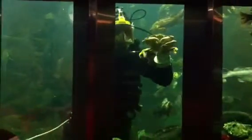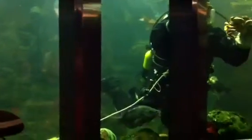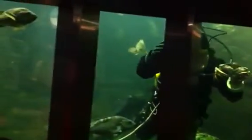A secondary line of defense, the crab has developed the ability to shed and regenerate its limbs, often giving up a leg to a serious predator in the hopes it will leave the rest of them alone. The one that Steph has for you right now is our Dungeness. Those are the ones you'll see more commonly throughout our aquarium.